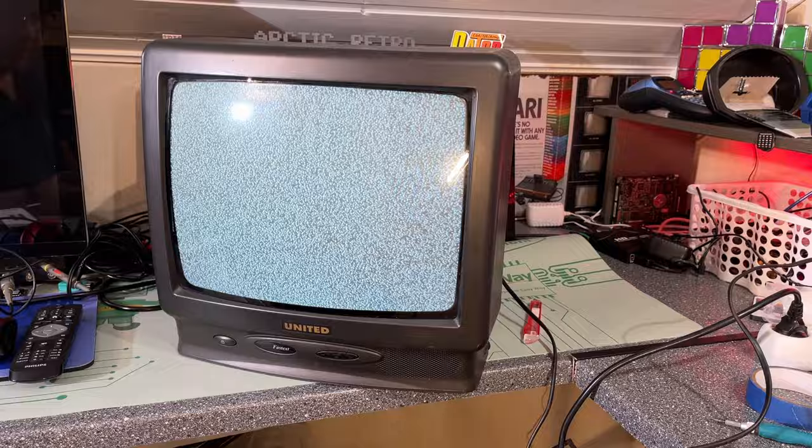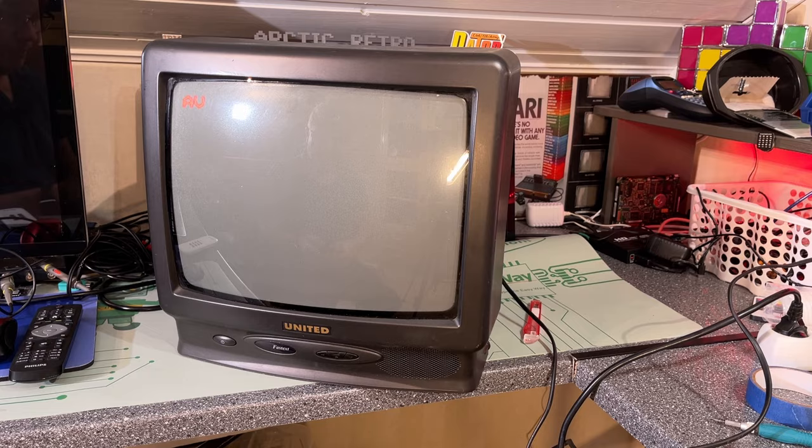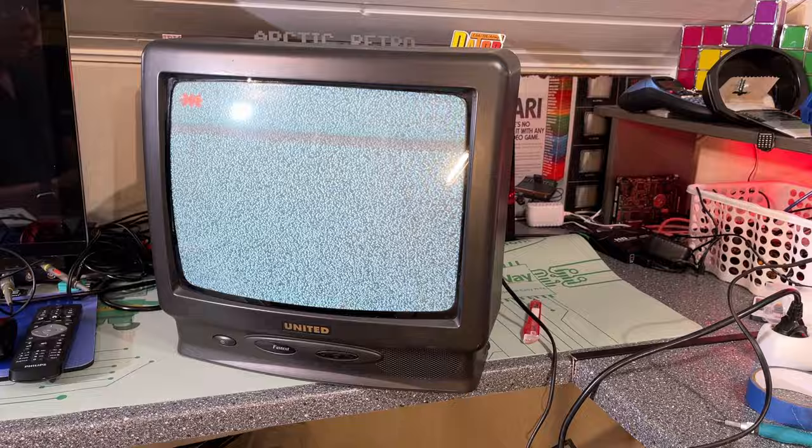Let's see if it has any menu or anything. No text. Yeah, so it seems to be working. Yeah, there's the AV video mode. Doesn't seem to have any menu or anything where you can adjust. Yeah, of course you can adjust stuff like this. Color and brightness. Yeah, seems to be working fine.